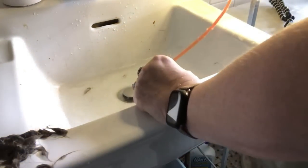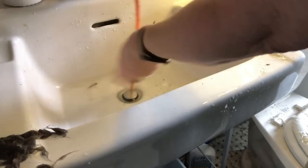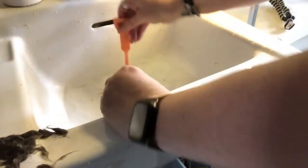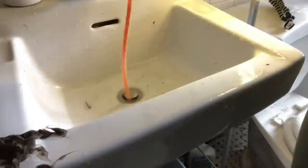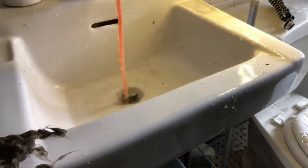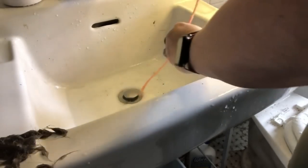It is working. I just don't know that I'm getting it down far enough, but I can't go down any farther. Yeah, this has got to be down at the elbow, and I don't think I'm getting down to the elbow. But it worked so far. I mean, it got all that out. So I guess as long as you don't have to go too far down, it is draining a lot faster than it did before.